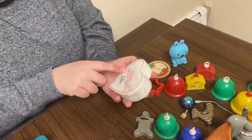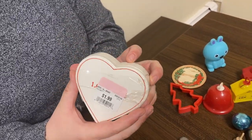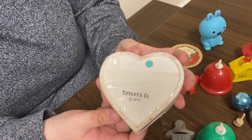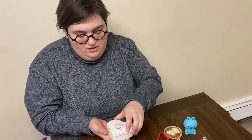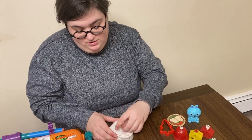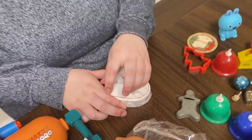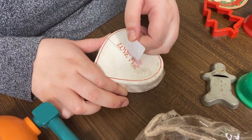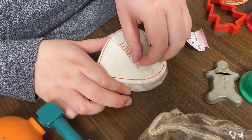And the last thing that I found at the thrift, I thought nothing of it. It was $1.99. I think it says love you. I'm not even quite sure. But I picked it up and then I flipped it over. And look, it's Tiffany. And you know, Valentine's is coming up. So let me take this off gently. See what it says and see how it is. The paint might be gone. I have no idea. They put tape over it. Love me, right? Yep, love me.